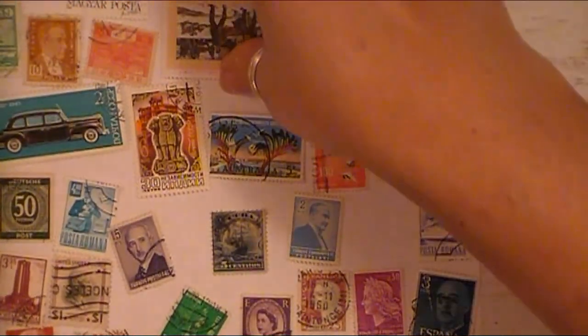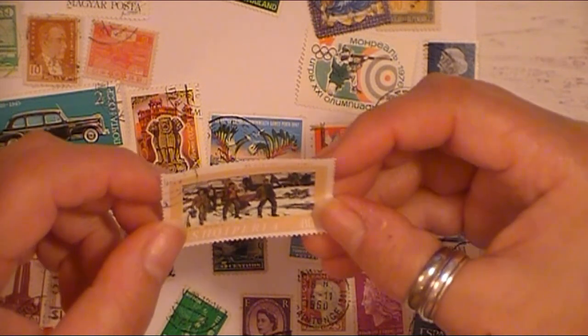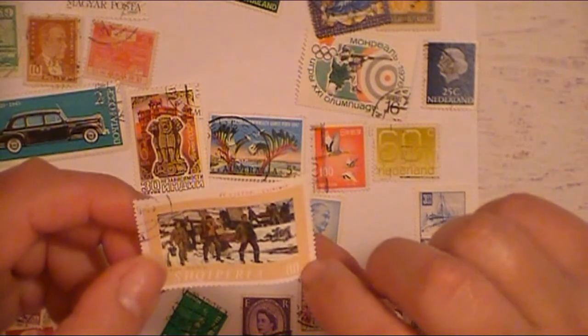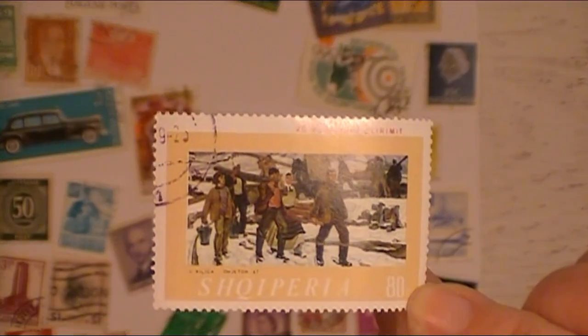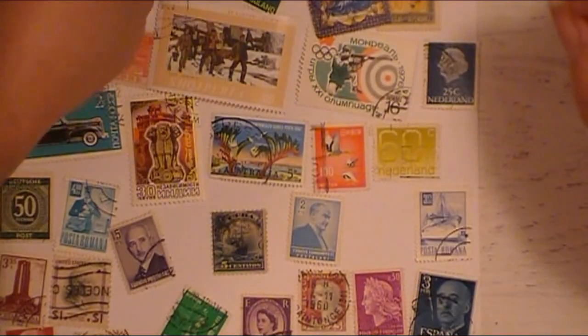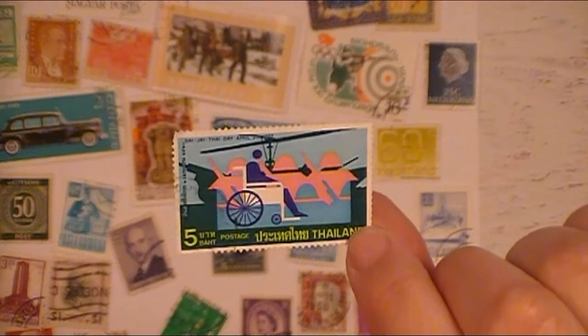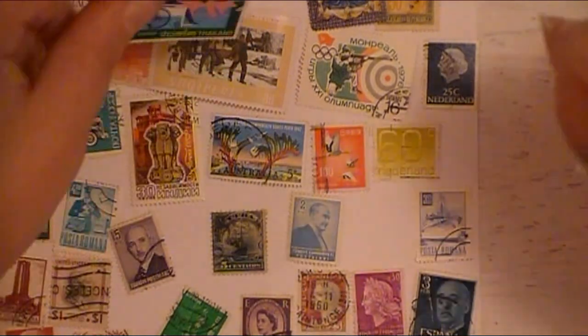Oh, this one's upside down. Didn't realize that. Looks here like we've got men and women, maybe working on a homestead or something. I don't know. There's another neat one. And then this one's got a little purple dude sitting in a wheelchair. Yeah, it looks like a wheelchair to me.